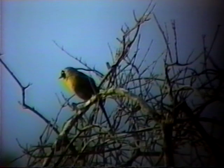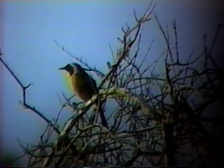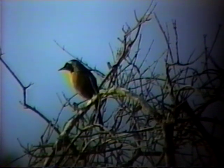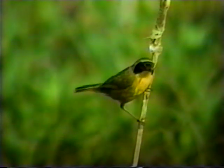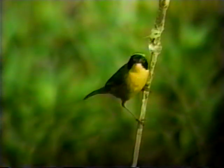The common yellowthroat is a year-round resident that nests on the ground and stays low in grassy fields, shrubs, and marshes. You can frequently hear it calling from a perch atop brush or low branches. It feeds on insects, spiders, and a few seeds.